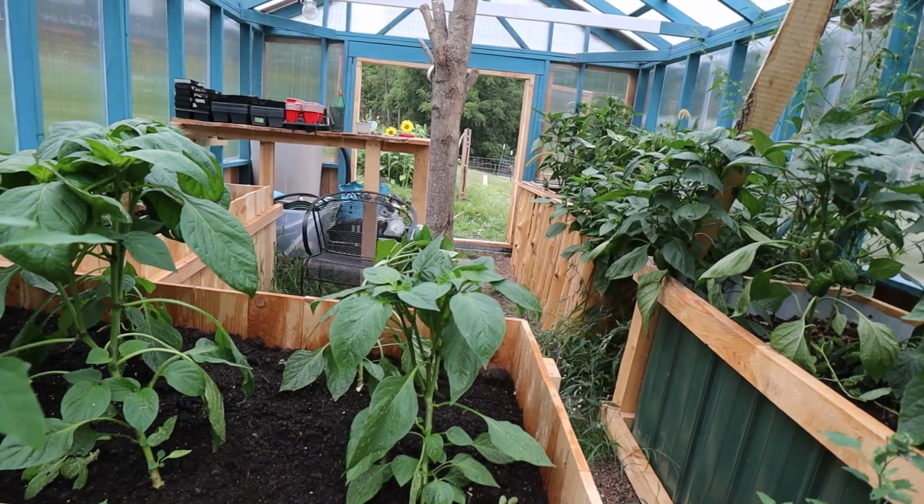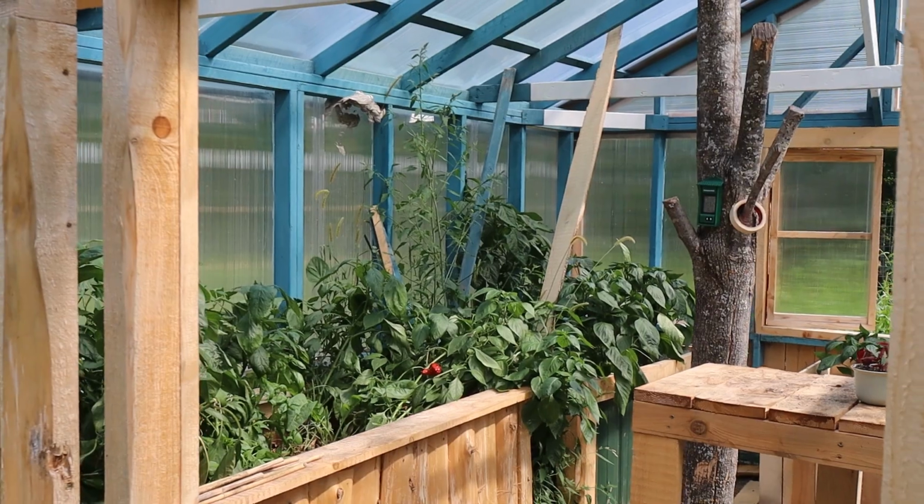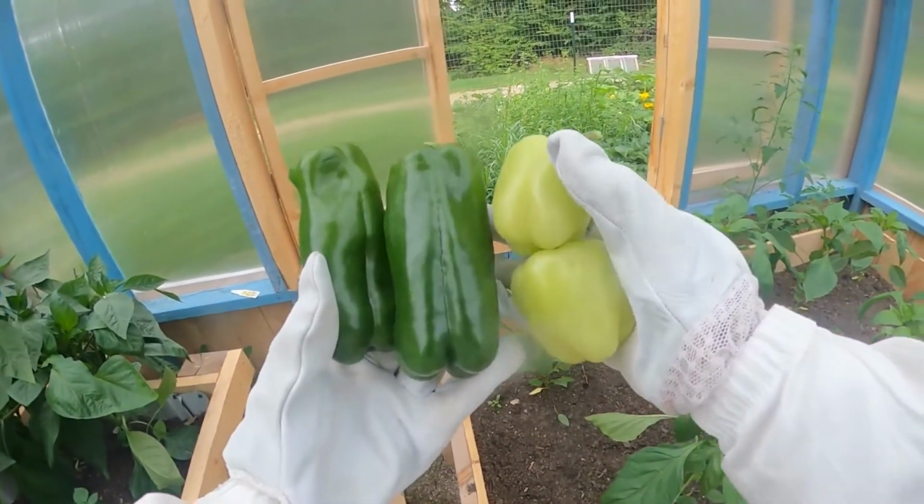And it took me a while to get all these beds built in here this year. So the second crop of pepper plants is a little bit behind the ones that I just harvested. And these are all King of the North bell peppers coming up. So I'm gonna be getting a ton of those real soon.